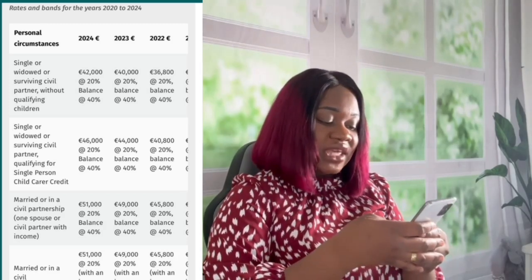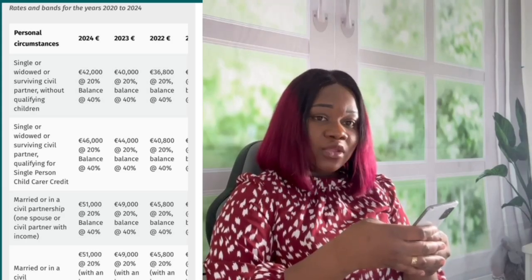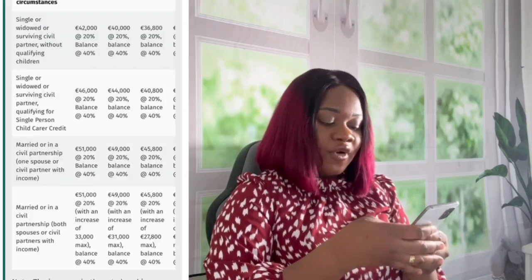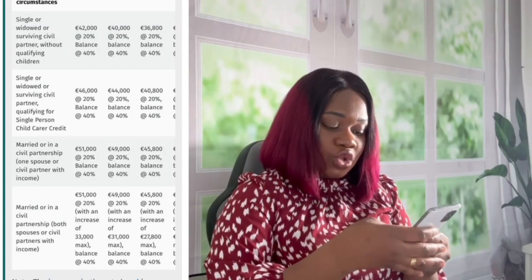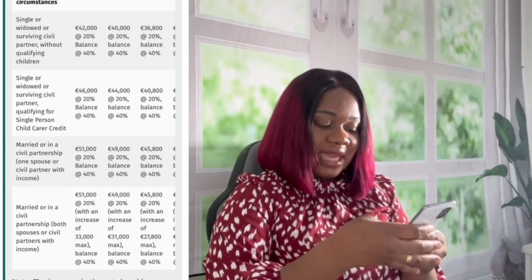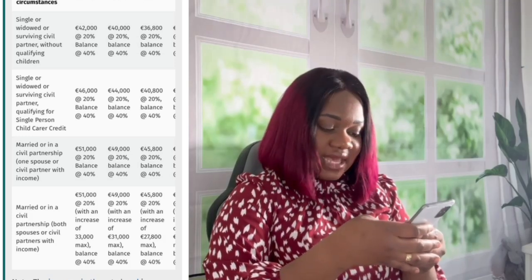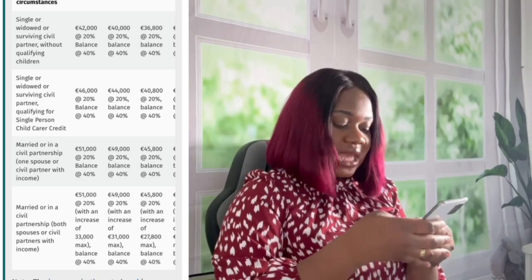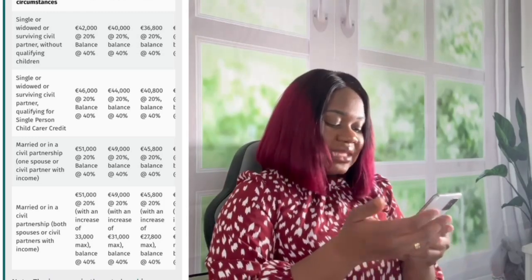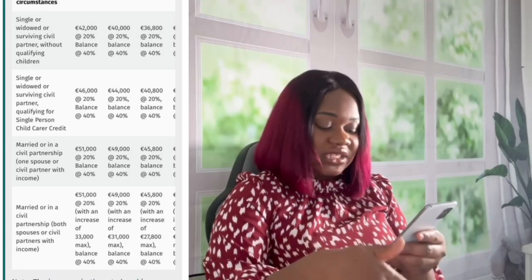So you can see that for a single person, income up to 42,000 is charged at 20%, and then the balance after that is charged at 40%. And then just as I explained, for a single person or a single widowed or surviving civil partner qualifying for single person child carer credit, it said that you have 46,000 charged at 20%, and then the balance is charged at 40%. And then if you are married, just as I used my tax credit certificate to explain, it states that you have 51,000 charged at 20%, and then the balance charged at 40%.